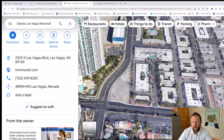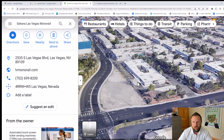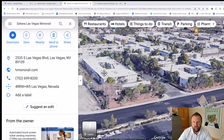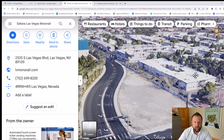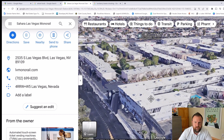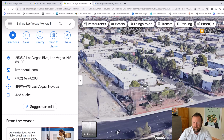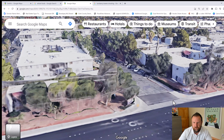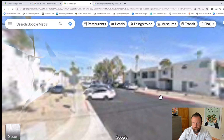Take a look at over here. This is all older communities, older apartments, right next door. And you could only imagine how great this looks. But let's actually zoom in. Let's take advantage of our Google Street View. Put our little man here. Bam! Let's drop him on the road.